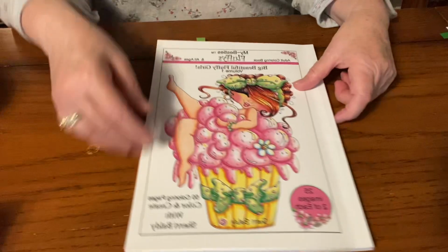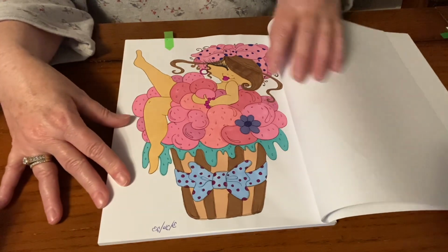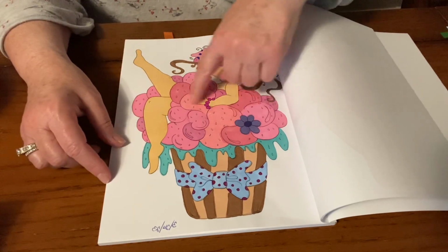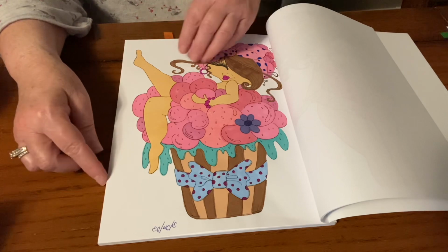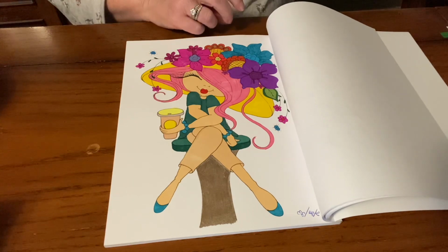Here's a Sherry Baldy one. This is the Big, Beautiful, Fluffy Girls. Yep, you heard it right. Big, Beautiful, Fluffy Girls. There's the first one. So cute. I did the bubbles in like 3 different colors. And then this was the second one. This one was really cute. Really fun.